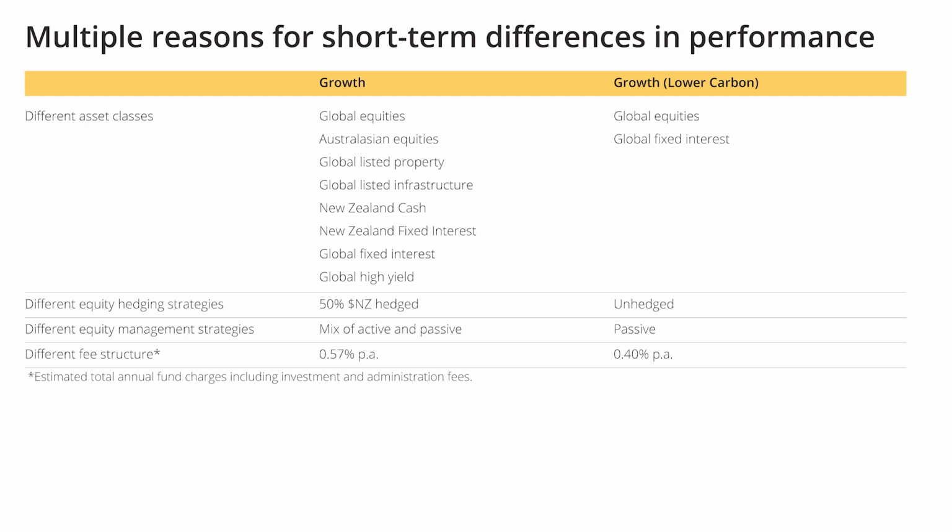In terms of the investment in equities, with the conventional growth fund, we hedge half of that risk. That would mean that we enter into forward positions to lock in what the exchange rate's going to do. Now that can be a mixed blessing. Sometimes the exchange rate moves in your favour and sometimes it moves against you, but we get rid of half of that risk for the equity component in the conventional growth fund. With the growth lower carbon, there isn't any hedging going on with the equity component. Again, that could work better, could work worse, depending on which way the exchange rate moves.